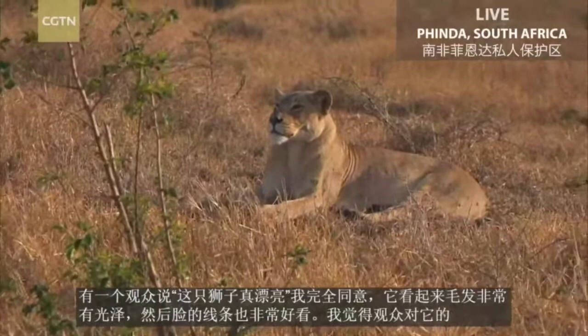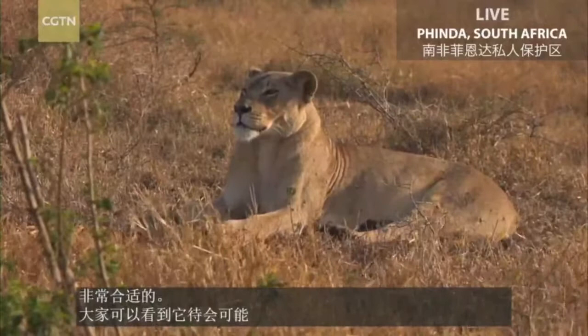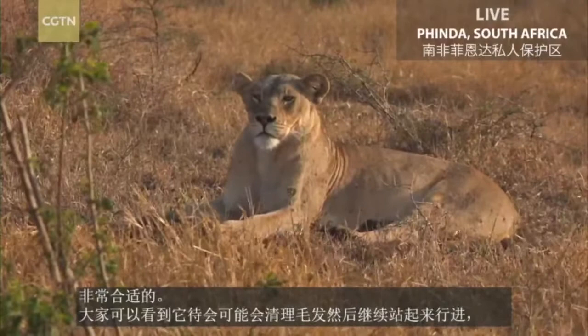But I think now with that, typical signs of them starting to get a little bit more active, maybe a little bit of grooming, she might get up and carry on. Just had a scan with the binoculars just now. Quite a distance away were a couple of zebra and wildebeest.